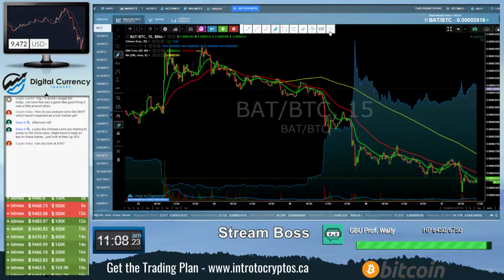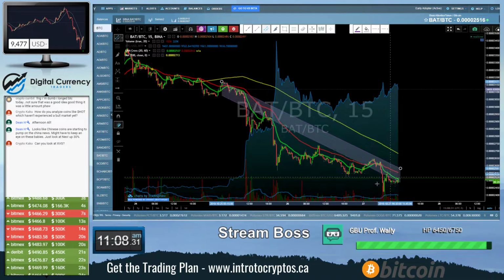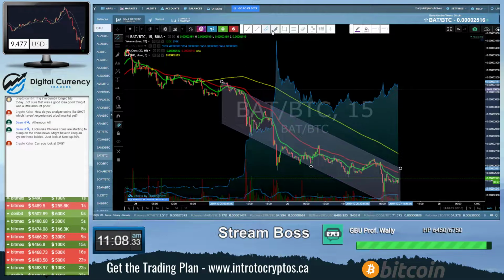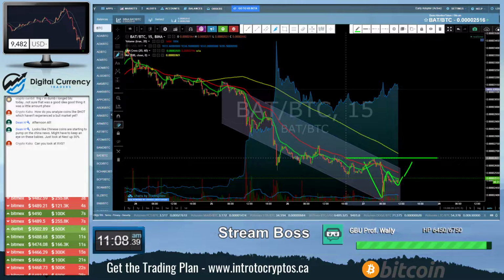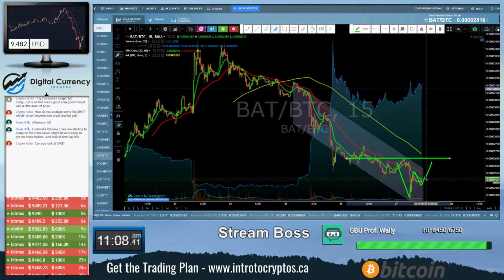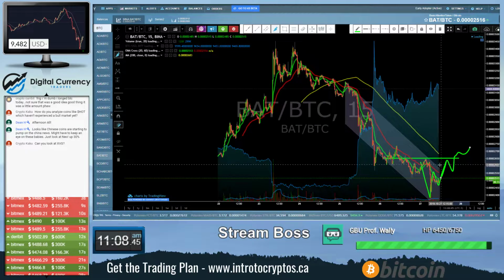It's a different time frame now that we're zooming in, but we're watching for the identical pattern to set up. That is the break of the downtrend line, the 1, 2, 3 bottom formation at the same time that it breaks some significant technical levels. So again, watching for this to build and take off.